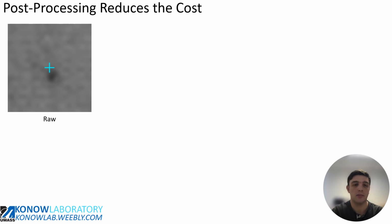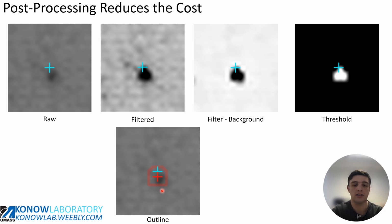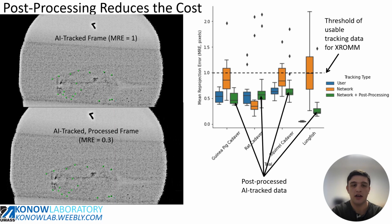To fix this, we added a post-processing step to DeLap Cut that filtered out background noise in the image and found the outline of the marker so that we could find its exact center more precisely. Using this post-processing step, we were able to bring almost all of our data under the usable threshold for marker tracking, as shown by the green box plots in this graph. Here you can see the same frame before and after going through the post-processing step. Even visually, markers are much closer to the beads that they represent after the post-processing step.